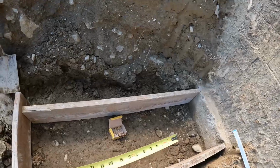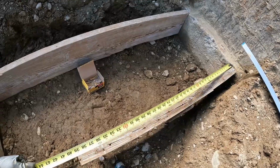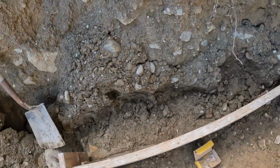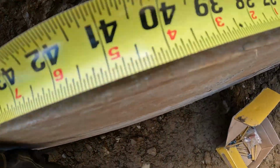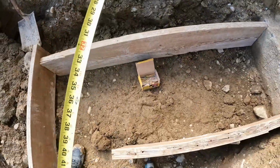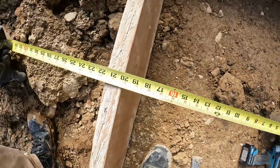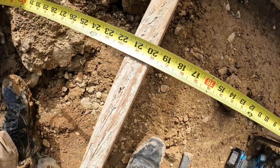But basically this piece here, we know, let me get it hooked on there, we know it's 3'4", so I marked, I didn't have a pencil on me, but I scraped the wood there at the 3'4" mark, which you can see now. 3'4", there's a little scrape on the wood, and we know that this is 20 inches, and we know that we need 20 inches here as well. So that's pretty close. This is just sitting in here just to show you.